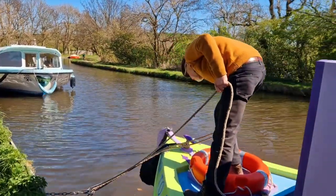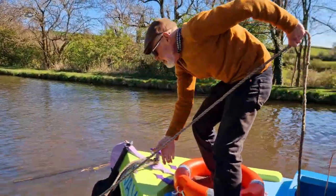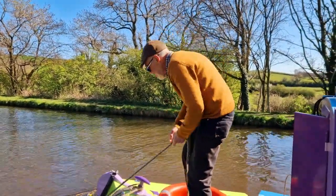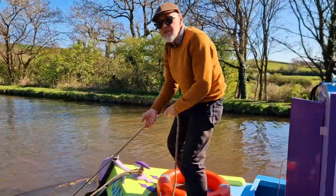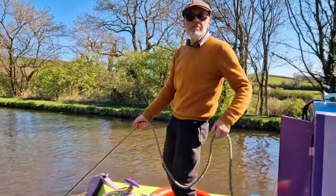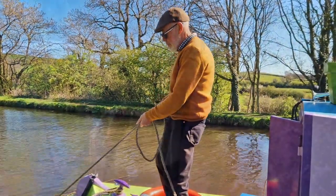That nice journey down. Yeah, it's alright. Floating islands have turned into a continent now. There's hardly any of them there, to be honest.